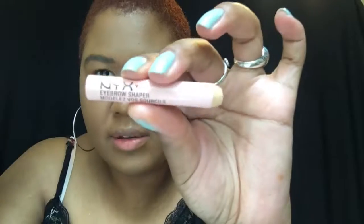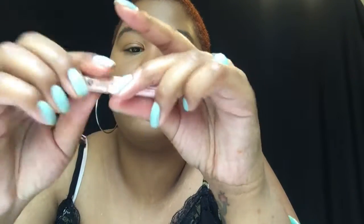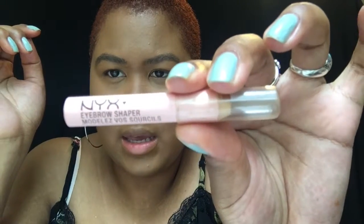So my favorite thing for April and May has been this NYX eyebrow shaper. It's pretty much a wax. Okay, so this is what it looks like. It's an eyebrow shaper. Is it gonna hurt? I probably should have used this first, but I have very unruly brows right now because I don't do them, so they grow any way that they want. So even though I should have sharpened this, I'm still using it. It is the eyebrow shaper. You can get this at Ulta for something really cheap.